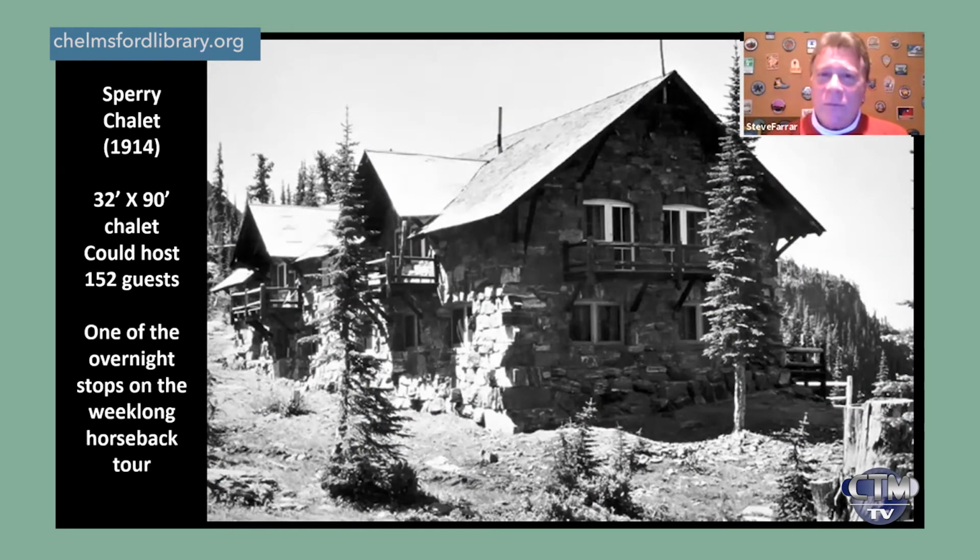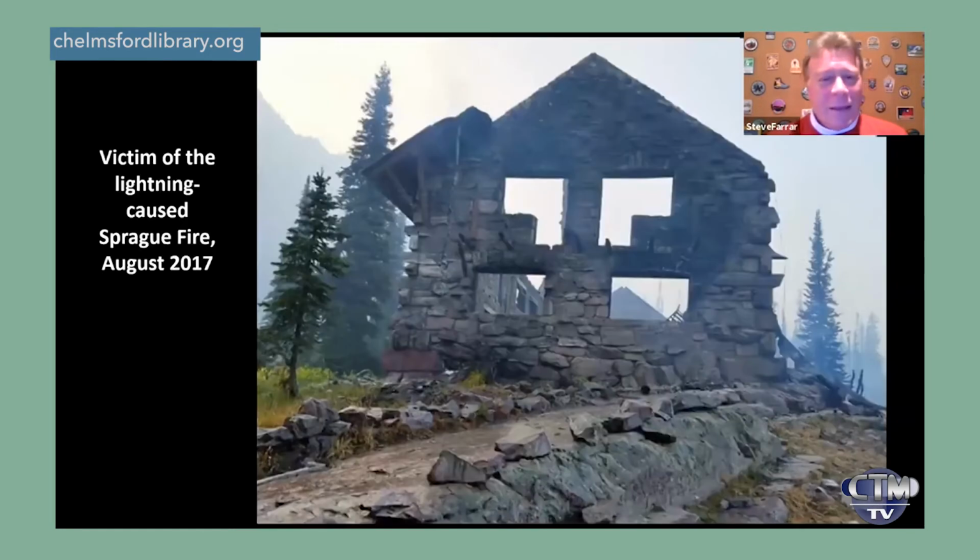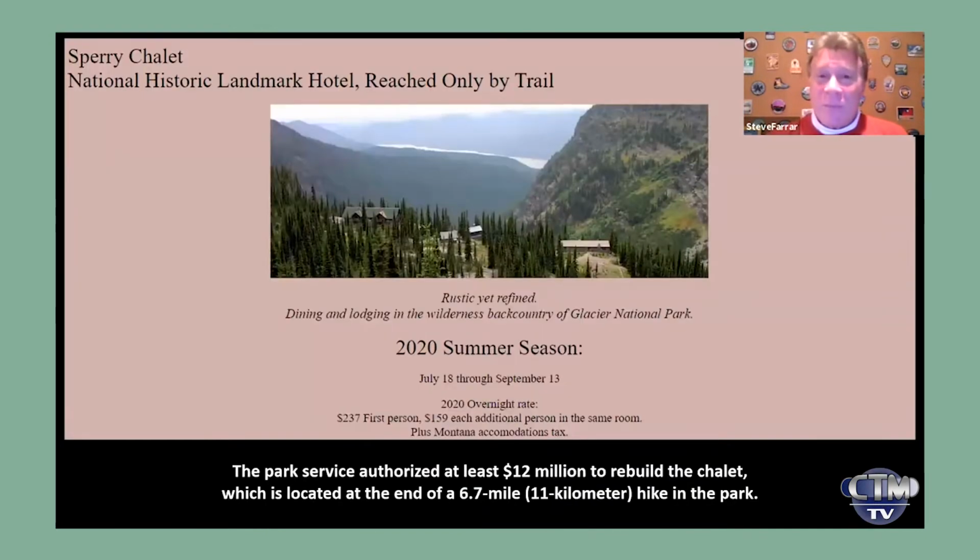You've seen the fires in the West that have been going on. It's a problem. This was a couple summers ago, in August of 2017, three years ago, the Sprague fire caught up with the Sperry Chalet, and other than the stone walls, there's nothing left of it. But it was so popular that they started a fundraiser. They raised $12 million to rebuild the chalet. Sounds like a lot, but it's not real easy to get building supplies up where it takes you an 8-hour hike to get into.